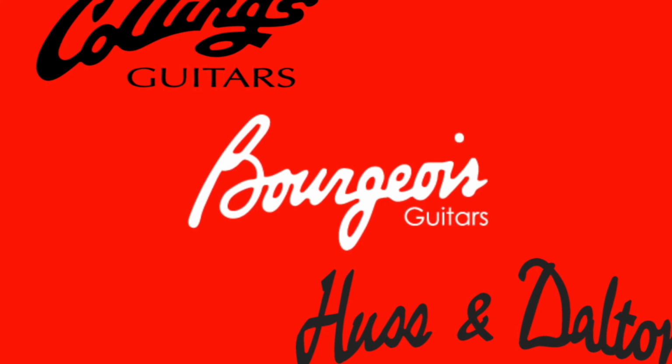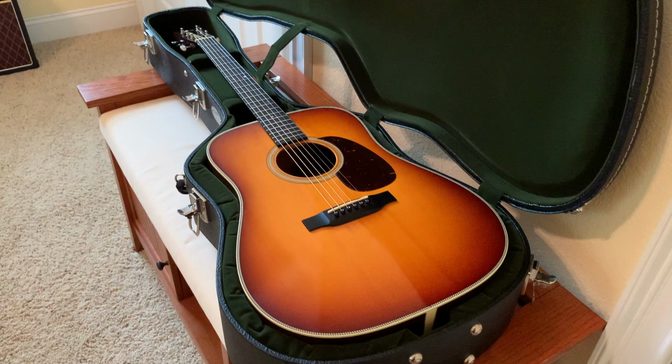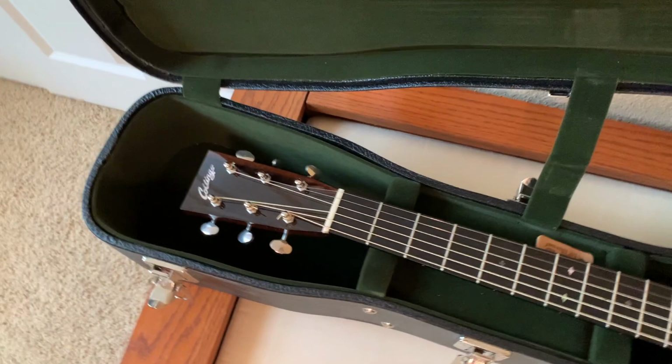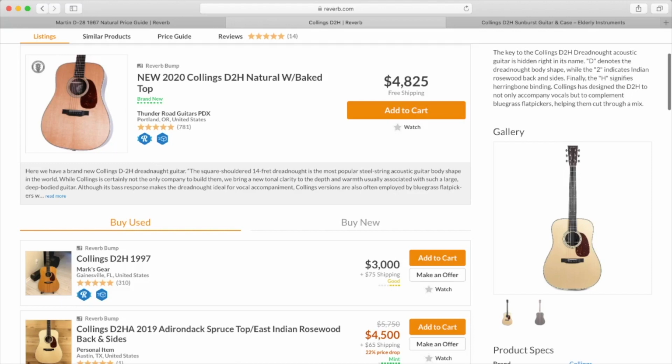As an example, consider my Collings D2H. This is not a vintage guitar. It was made in 2014, and it has Indian rosewood back and sides rather than Brazilian rosewood. But other than that, the specs are extremely similar to that of a '67 D28. We can see on Reverb that the price can hit anywhere between $3,000 and $6,000 on a Collings D2H.